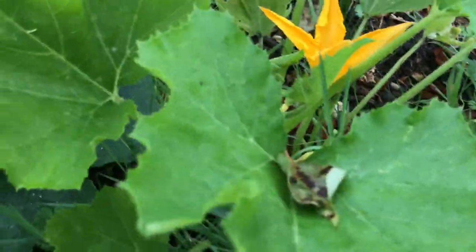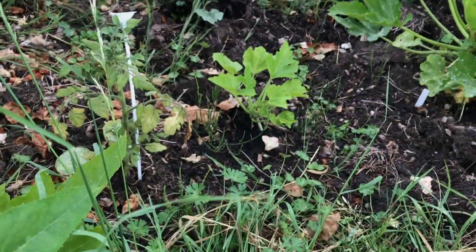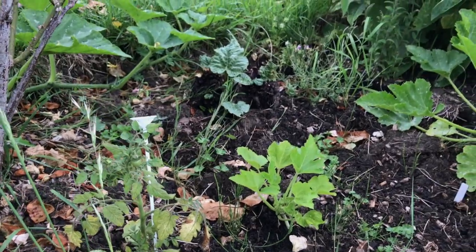Absolutely amazing. I think this is courgette. This is cucumber down here, so we have had a cucumber off it. I'm hoping to get some more. It was really nice. And that was the cucumber I only found because my son was poking around, and I was like, leave the plant alone, leave the plant alone. Oh, cucumber, thank you, darling.